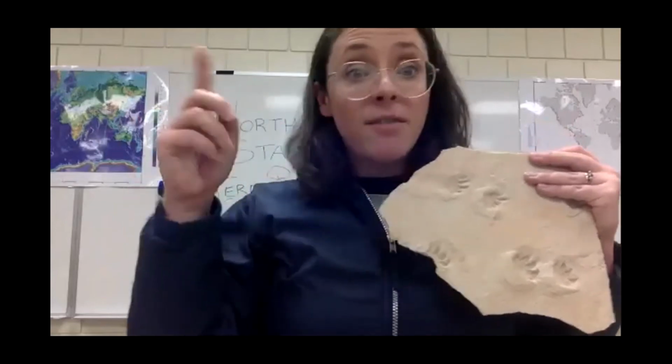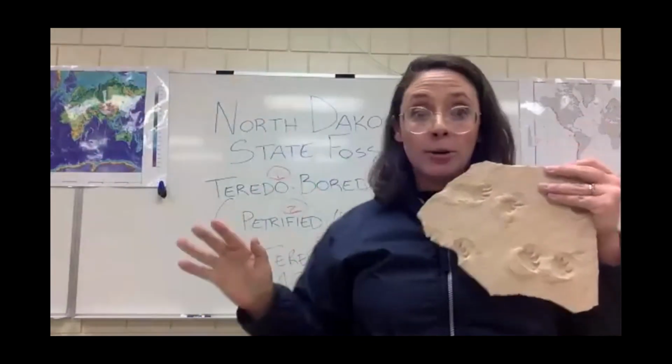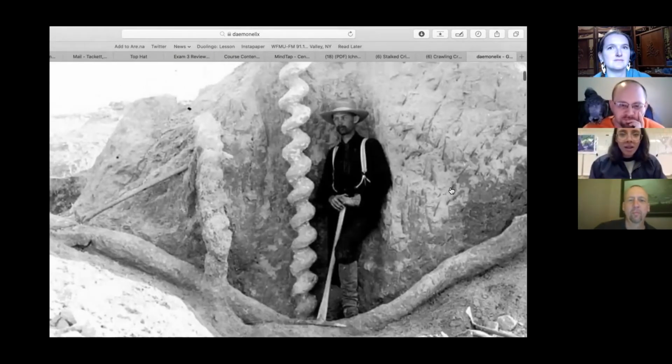Even if you find an animal, like think of a burrow. For example, one of my favorite land-based trace fossils is called Daemonellix, and it's sometimes called the devil's corkscrew. It was a giant burrow, like it's huge. Maybe I should just pull up a picture of it? Okay, so look at this crazy thing.